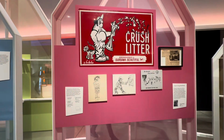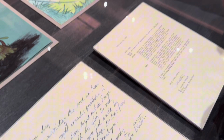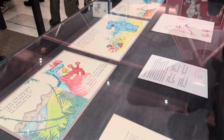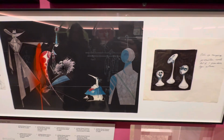The exhibition opens with Tim's early years. Drawings from childhood, notebooks, even storyboards he made as a teenager. You can already see the signature style: lonely characters, odd proportions, and a strange kind of beauty in the bizarre. It's like stepping into someone's inner world, before the world even knew their name.